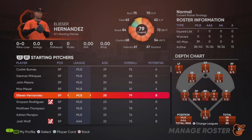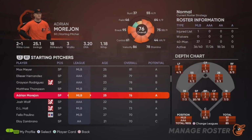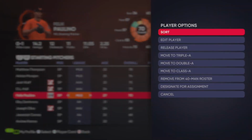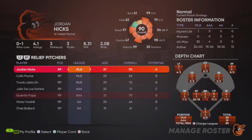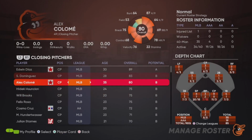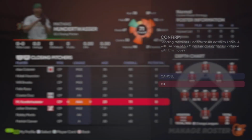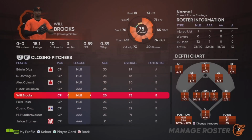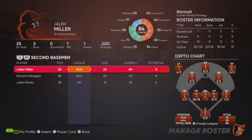Eliezer Hernandez did not pitch in spring training, and I feel bad about sending him down, but there wasn't really any other choice I could make. I decided to keep Adrian Marjon in the big leagues because he had all of his minor league options used, and then the other pitchers were either clear send-downs or clear keep-ups. For the relievers, the big one will be Will Brooks staying with the major league team. I think he's ready. I think he's earned this opportunity to be a big leaguer, and I'm excited to see what he ends up doing.